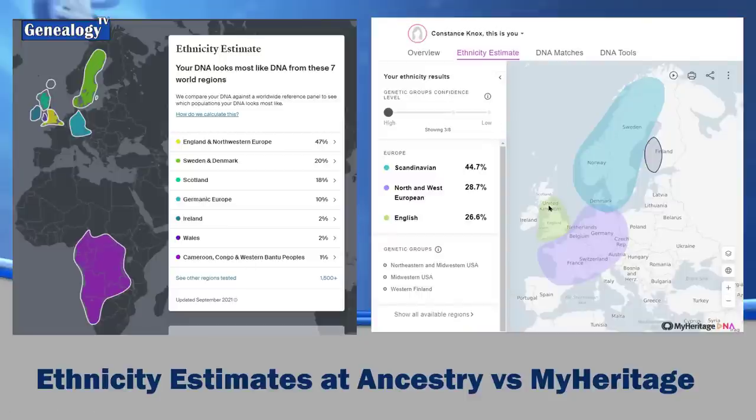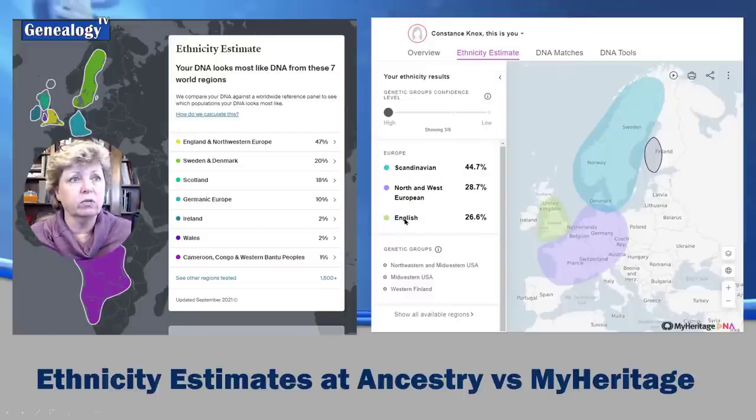Now, the other thing that's different from company to company are the regions. If you'll notice here, for me anyway, there's only three regions, Scandinavian, North and West European, and English. Here on Ancestry we've got several different regions. The point being is, different reference panels, different regions mean different ethnicity estimates. And one of the things that I really wish Ancestry would do, and all of them would do, is put estimate in front of ethnicity. So it's like an estimate of your ethnicity instead of ethnicity estimates. Because really, to me, the stronger word is estimate. That's all I'm going to say about it. Just know that they're really just estimates. They change all the time as the reference panels grow, as they learn more, they continually update them.